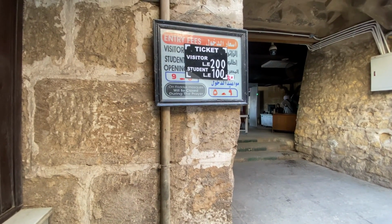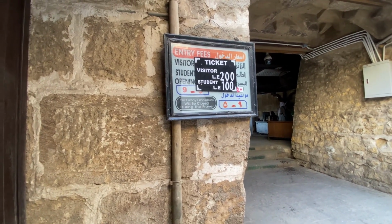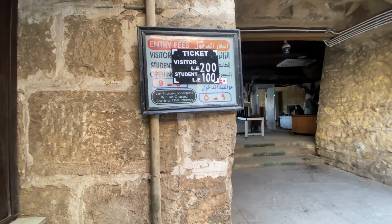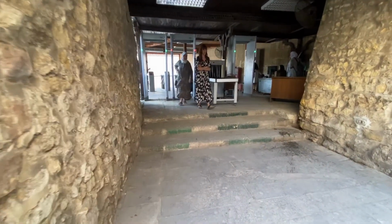Alright, guys, to enter the Citadel of Sultan Salah al-Din Ayoubi, it is 200 Egyptian pounds for visitors, 100 pounds for students. And then you have to go through the security gates.